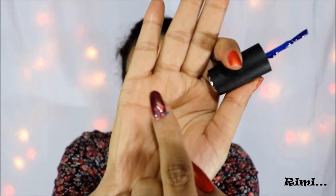Yeah, this is the result after applying 3 to 4 coats, just in front of you. So you can understand how much I'm disappointed with this nail polish. I wasted my 60 rupees for this blue water.